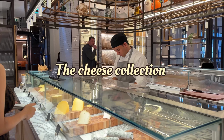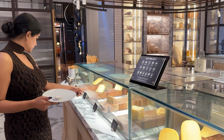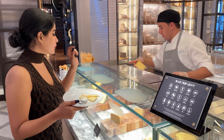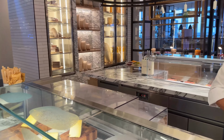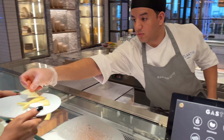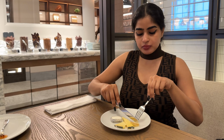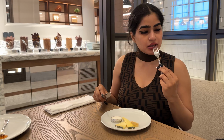Next, I stopped at the cheese station to try some exquisite artisanal cheese procured from around the world. My favorite was this cheese with nutty and savory taste called Parmigiano Reggiano.